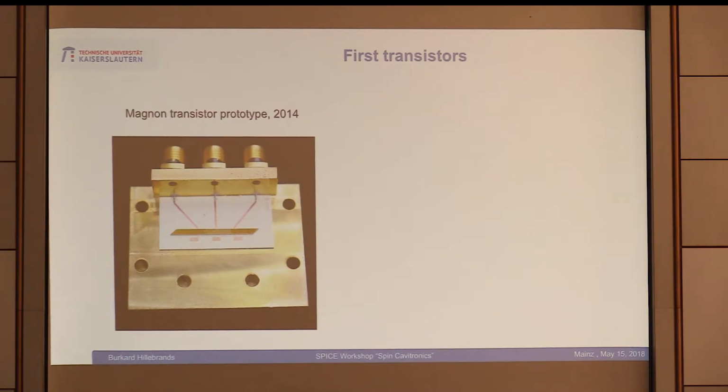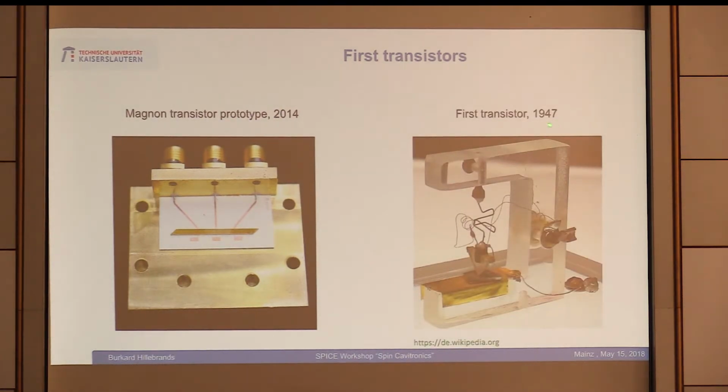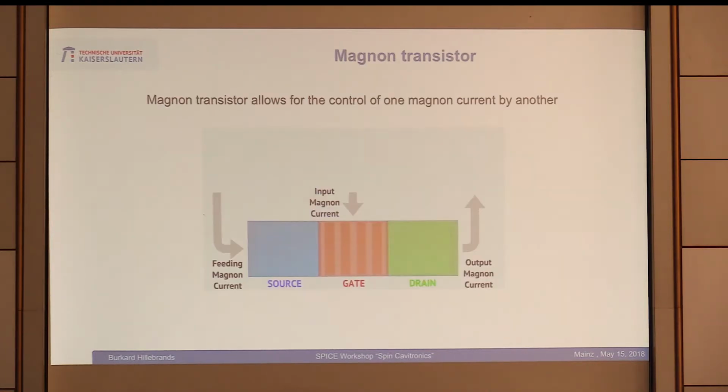How do we do this? Oh, yeah, let's make a comment here. So that is a real device. You see it's very big, a couple of centimeters. But you must not compare it with a modern transistor. You must compare it with the very first transistor of 1947, so this device. So this can be scaled down, and Andy Chumak, who is actually here, has already shown this can be scaled down really to the sub-micrometer scale, where, of course, functionality is much better for any integration.